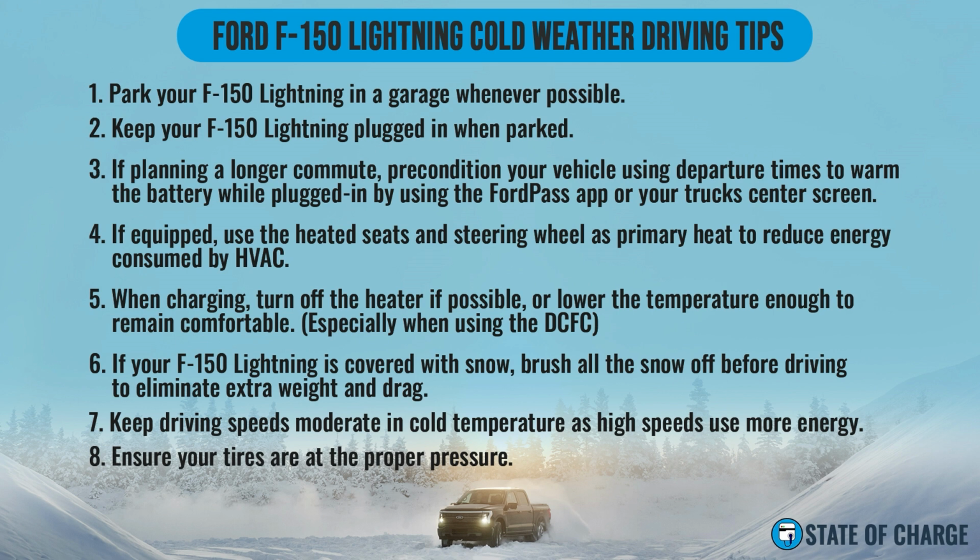What I do with my EVs, and it works so well, is yes, I have the heated seats on and the heated steering wheel, and they really do a great job warming your body up. But I also have the cabin heat on. The thing is, you don't need to have the cabin heat on as high and blowing as strongly if your seat's warm and your steering wheel's warm. So they're there just to complement the cabin heat, not replace it. You don't have to shut off your cabin heat. You just maybe turn it down a little bit more, and it saves a little bit of energy, adds back a couple of those miles you lost to the cold temperatures.